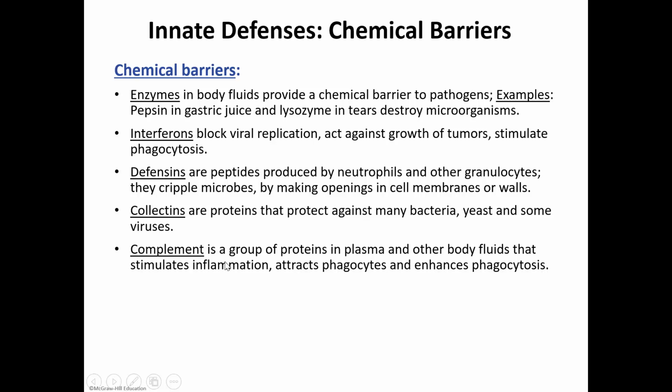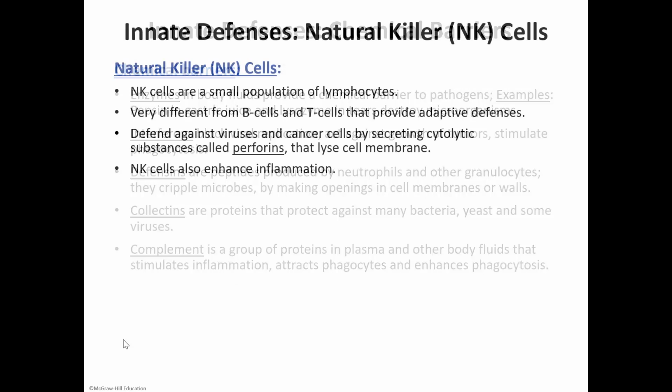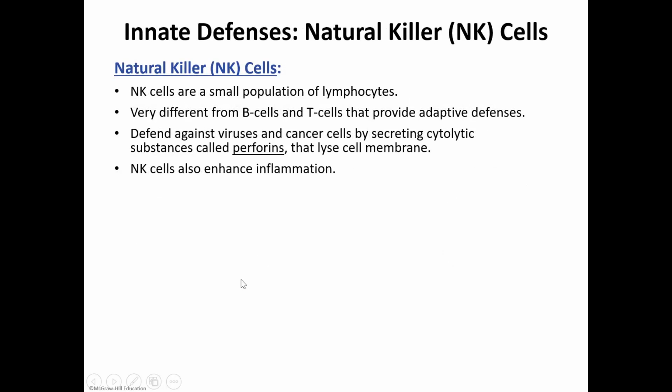Complement is a group of proteins. There's a whole bunch of proteins that are known as complement. They're in the plasma. They're circulating around in your bloodstream. They stimulate inflammation. They attract phagocytes, and they enhance phagocytosis. My favorite cell in the body, natural killer cells. NK cells are a small population of lymphocytes.